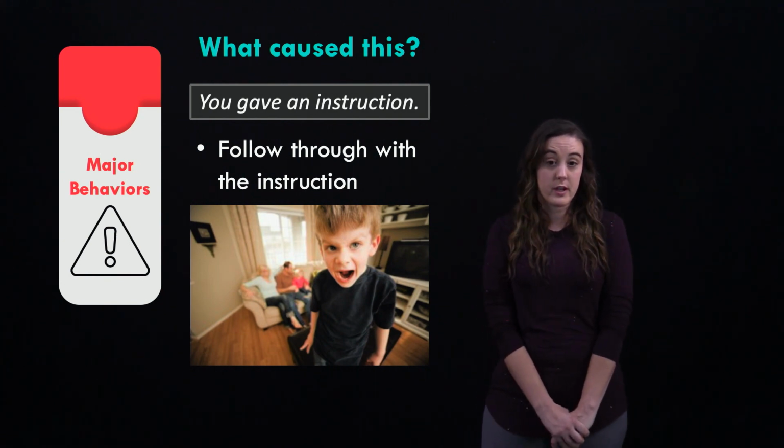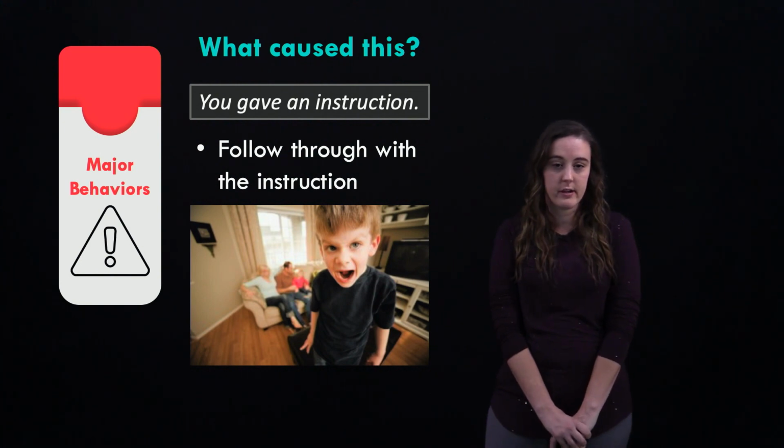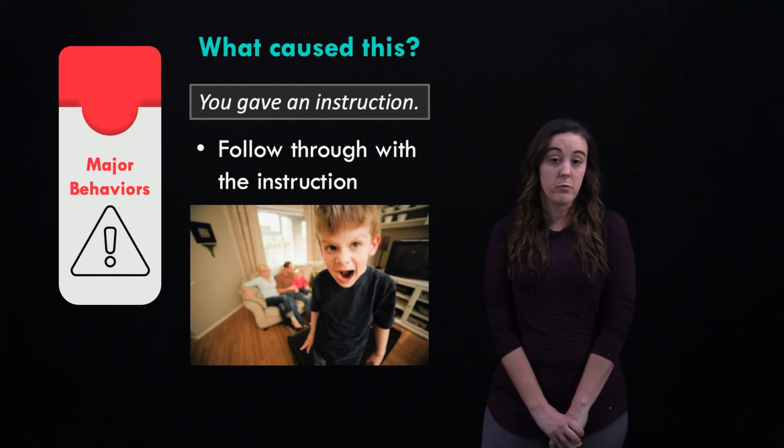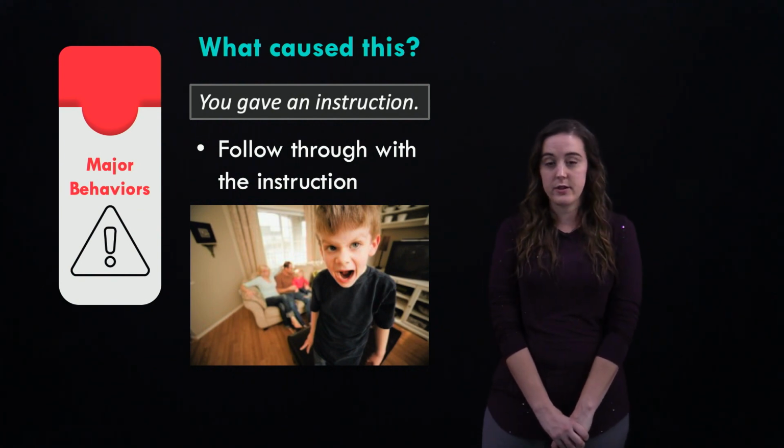If this is an older child, repeat your instruction to come to dinner until they do so. If your child is young enough to use the 3-step prompting you learned about, show them how you want them to walk to the table or guide them in that direction.